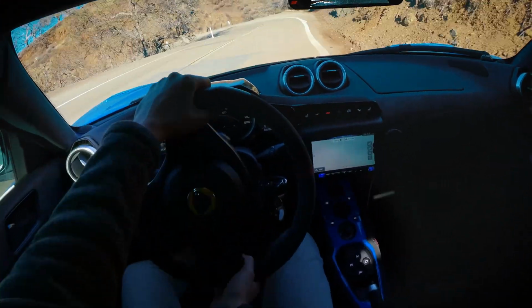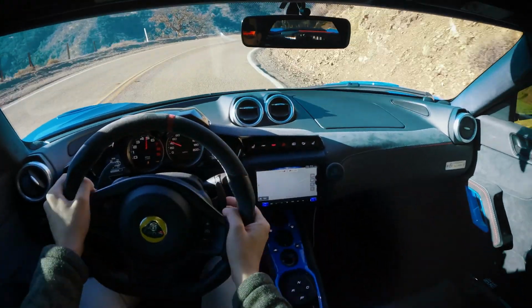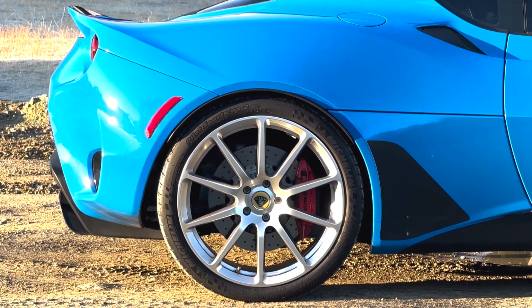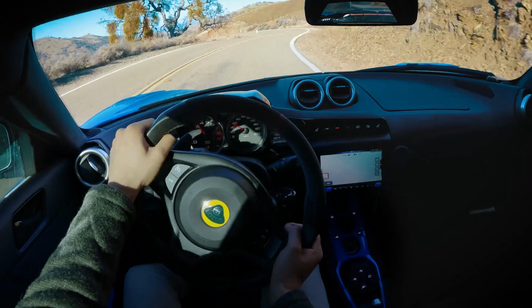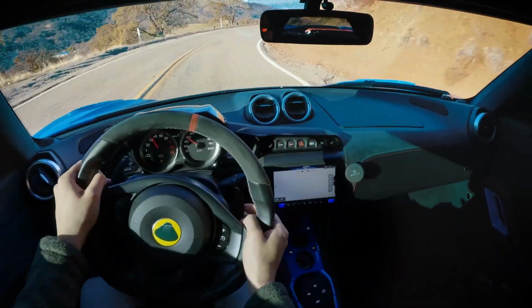Double wishbone suspension in all four corners helps give me that negative camber as the front wheels load up. Suspension tuning on this car is actually quite good. The damping feels like very high quality dampers because I'm able to feel what I want to feel, but nothing is harsh, even on this Mines road, which is not the smoothest surface by any means.